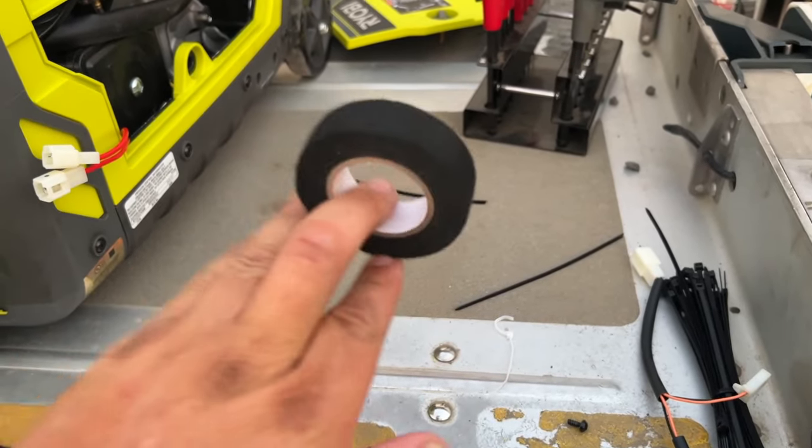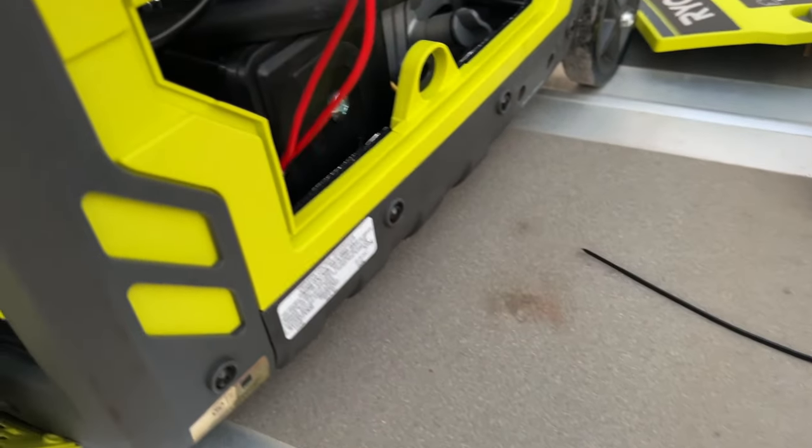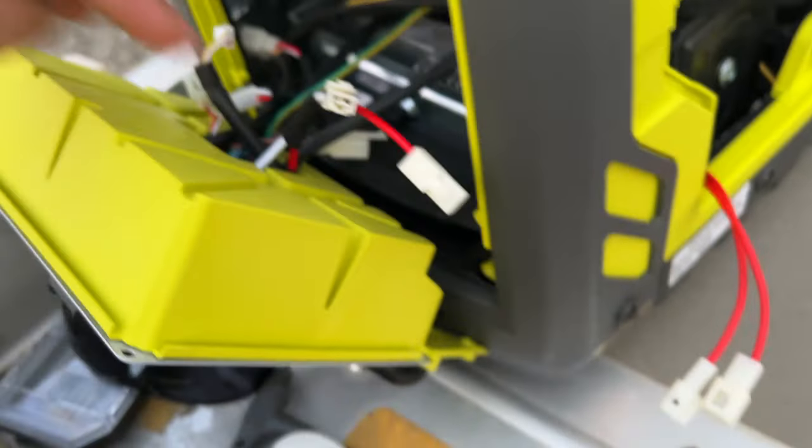All right, we're mid repairs here. I've got some of the cloth wiring loom tape. These are our main output wires here, and they're riding up against sharp metal edges.